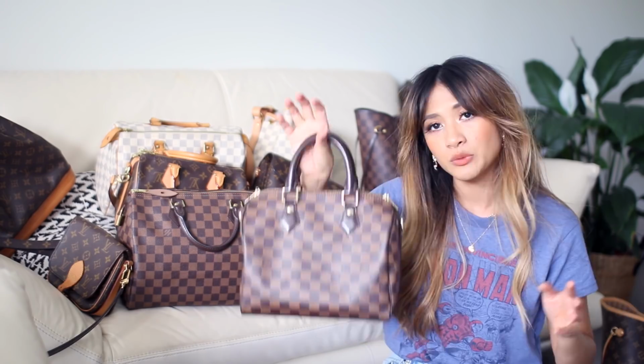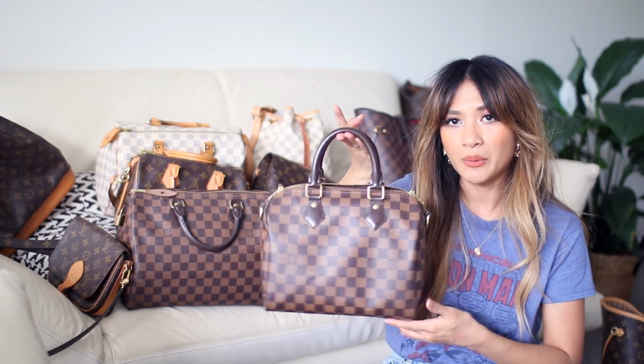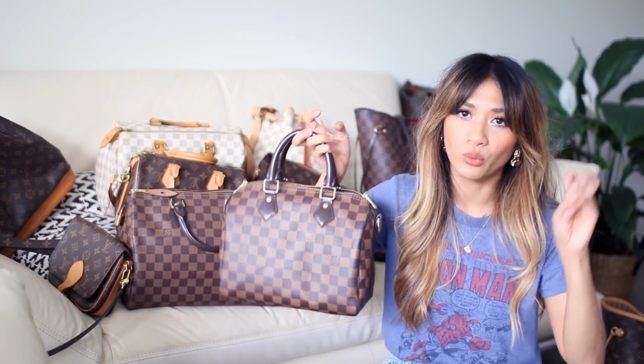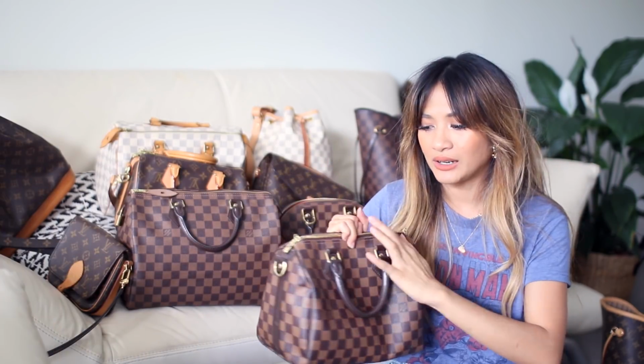After that, I think I purchased myself the Speedy Bandouliere, and this is the 25 in the Damier Ebene. I got this as a work bag because at the time I was a resident medical officer. I was in my second year of being a doctor, so I was still working in the hospital, and when you're a junior doctor you do a lot of running around, and you always need to have your bag full of stuff in case you needed it for a procedure.